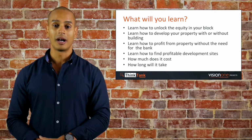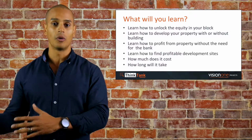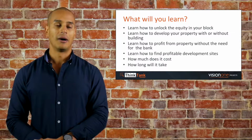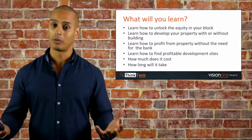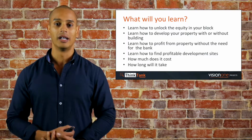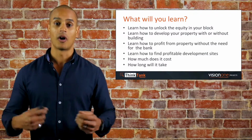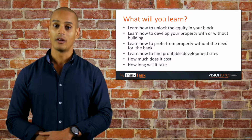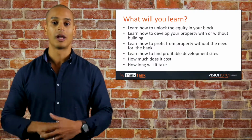We're going to learn how to develop your property if you need to build on your property or whether you don't need to build on your property, so with or without building. Learn how to profit from your property without the need for a bank. We've got a very unique and innovative way of being able to develop property without having to get the bank's finance to do it. We're also going to learn of being able to find most safely profitable development sites.